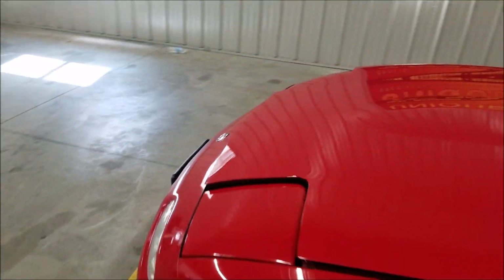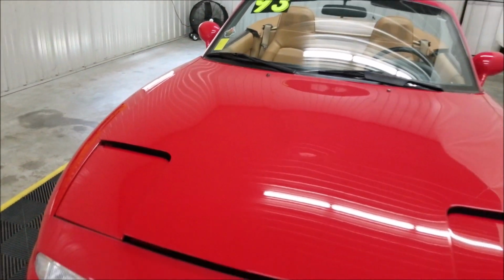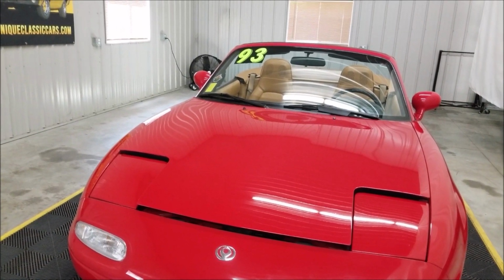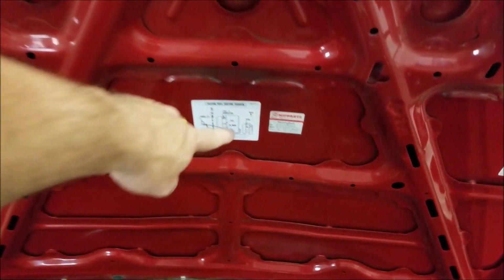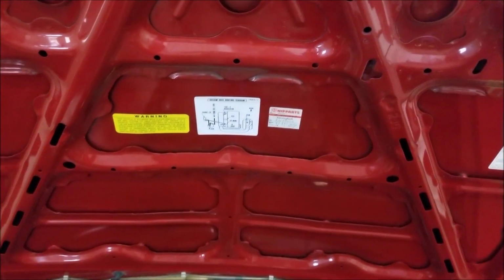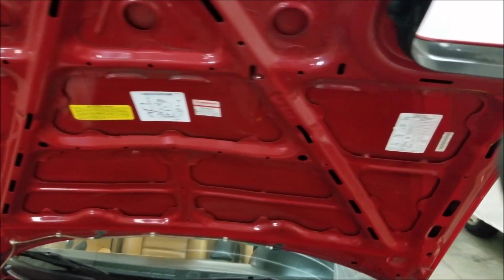Let's check out underneath the hood here. Tell you what, it may take 2 hands to get this up with a prop rod, so let me pause this a second so you don't have to deal with the camera bouncing all around. All right, under the hood here, something else I noticed, timing belt is what that tag is right there. Timing belt was also changed in this car. It's something people like to know has been done to it.